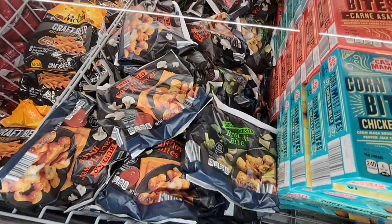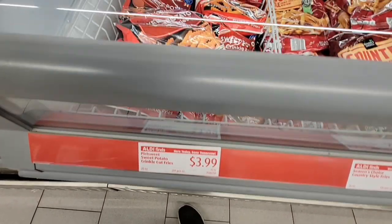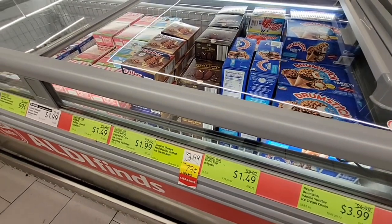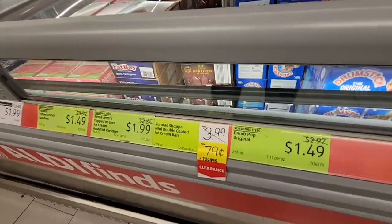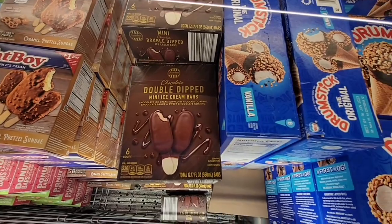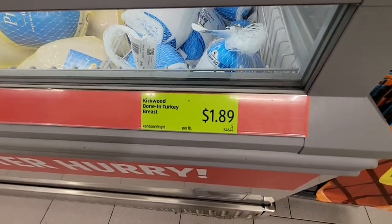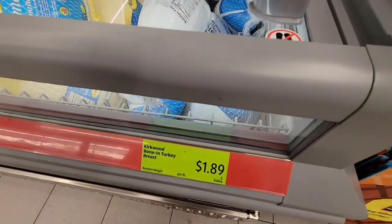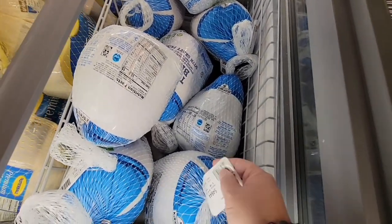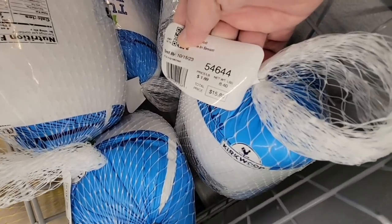I'm going to grab another bag of these. We did get these before. $3.99. What do we have here? Ooh, sweet potato fries. Yes, and they're marking down. They're really trying to clear out a lot of their ice cream. So if you have a big enough freezer, yes, those double dip chocolate bars, my daughter loves those. $1.89, the turkeys are here. So the turkey breast, it's $1.89 per pound. This is what I cook for Thanksgiving. I could cook the whole bird, but this is so much easier for us.